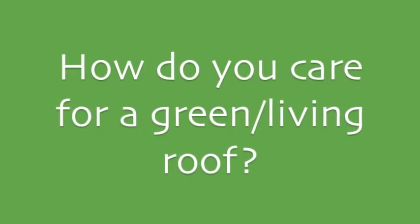How do you care for a green or a living roof? We have one person that helps maintain our roof. He goes up there once a week and weeds, just to make sure that any larger plants don't try to take over the roof.